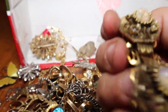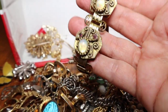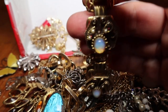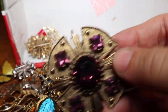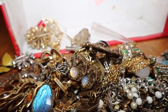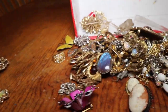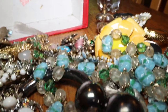Then here's another chunky, not signed, but nice looking 50s charm bracelet, or a charm link bracelet. And then finally I got this lovely Maltese cross pin with amethyst faceted glass stones. So I hope you've enjoyed my jewelry collection for today.